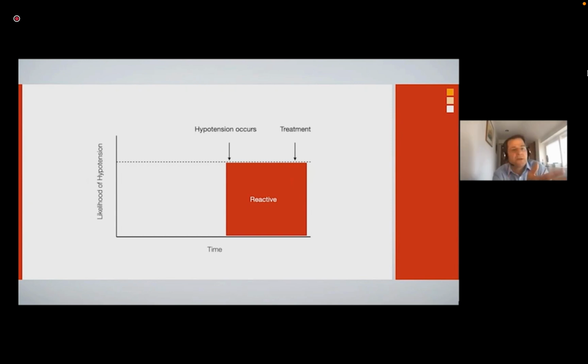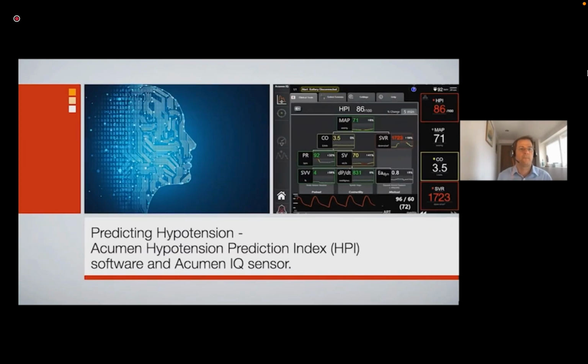With the exception of a few surgical causes, there is a state of instability that precedes the actual event that we cannot detect with our standard monitoring. If we could detect this instability that would lead to hypotension, we could move to a state of proactive medicine, essentially treating the instability before the event, that is hypotension, actually occurs, and hence avoiding it. So the future now is perhaps predicting hypotension before it's even occurred.